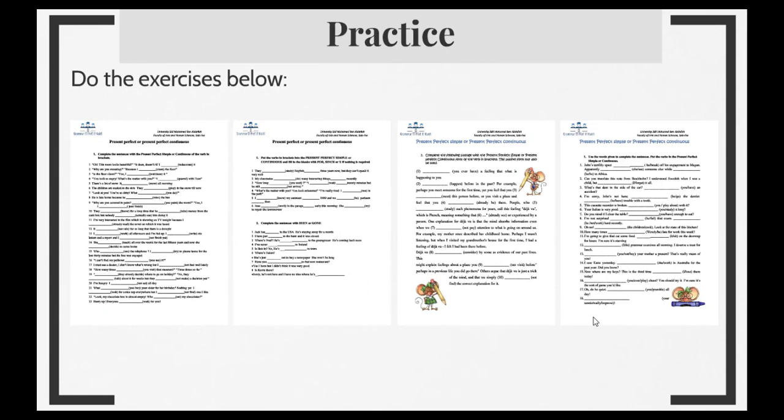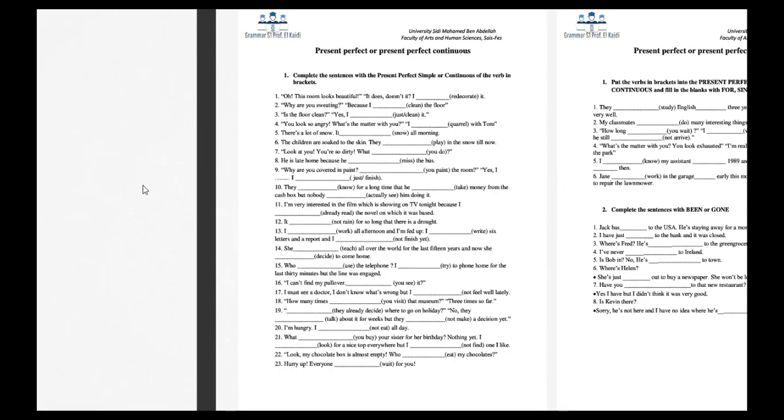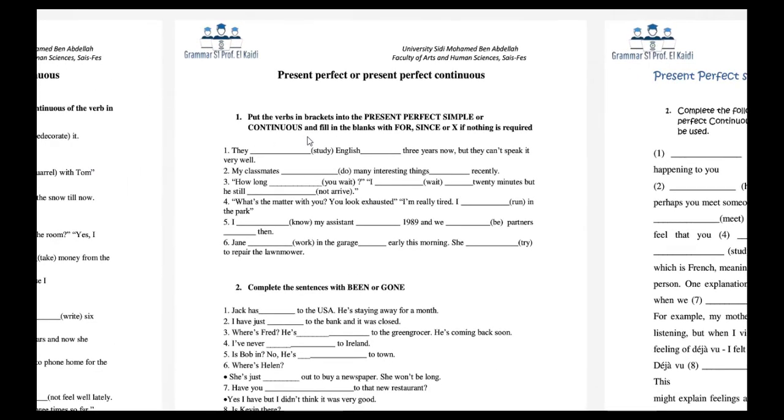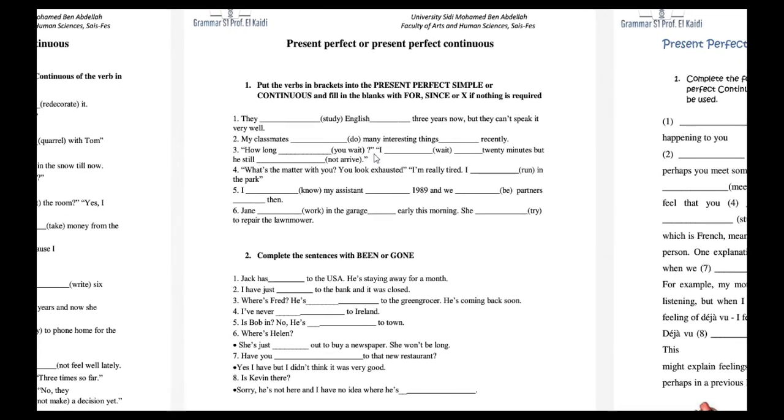As usual, after introducing any tense, I assign exercises and homework for practice. Now here you have 4 worksheets that you need to work on. So in the first one, present perfect or present perfect continuous, you need to use them appropriately in the blanks here, okay? And the same thing in this worksheet here, present perfect or present perfect continuous. Put the verbs in brackets into present perfect simple or present perfect continuous and fill in the blanks with for, since, or x if nothing is required. Sometimes you don't have to fill the blanks, so in that case use just x.